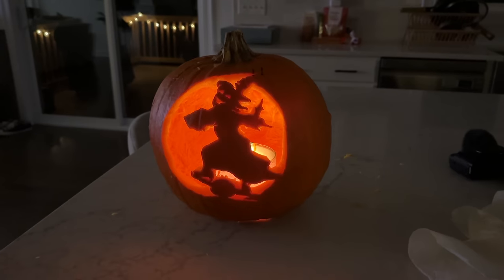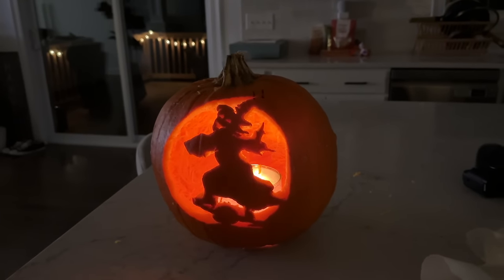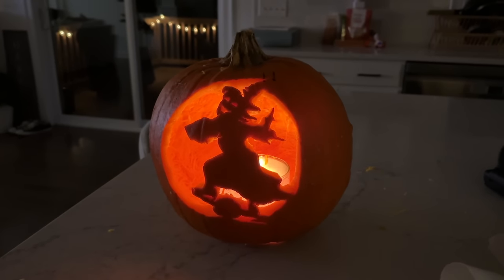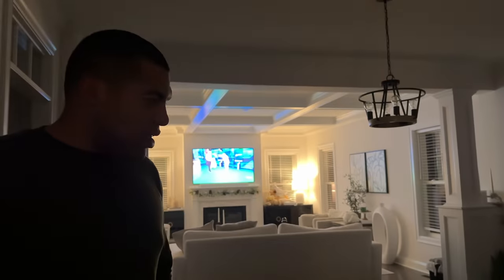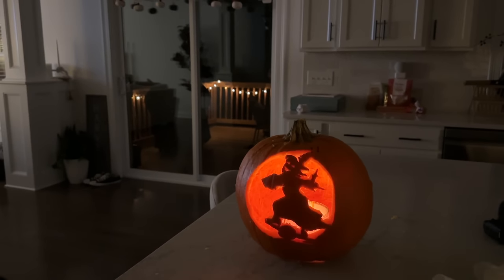Okay guys, here is the final reveal of my witch. I want to get Yar's reaction. I told him he couldn't look until the end. Honestly, I'm pretty pleased. Kind of impressed, not gonna lie. Oh. It's pretty good, right? It is really good. You think so? Yes. Thank you. Wow. It's not perfect, but it's pretty good.